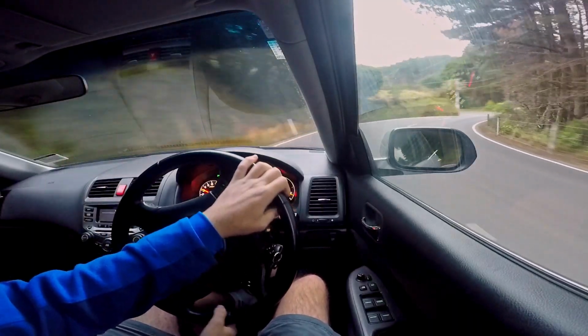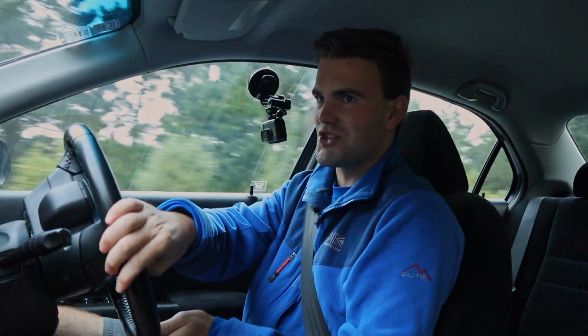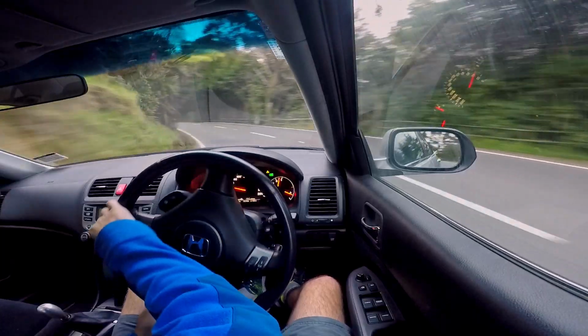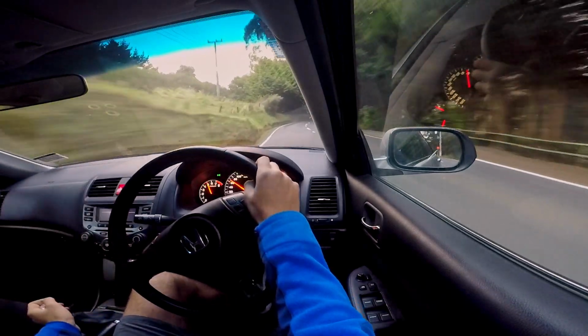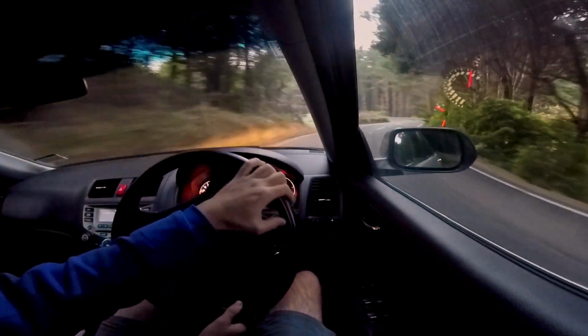Out here on the twisties you notice a massive difference too, because second gear is so much shorter than it was before. Out of corners it just absolutely takes off like it never really did before.